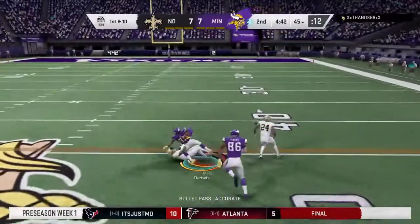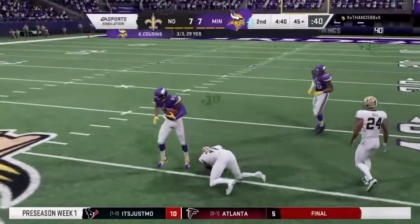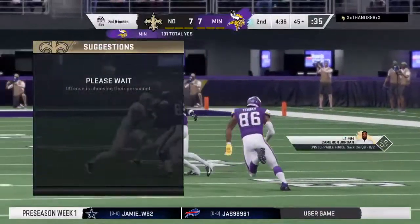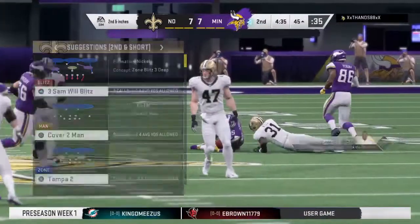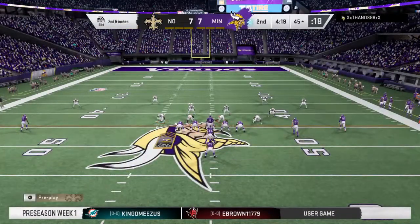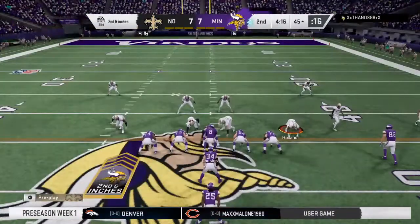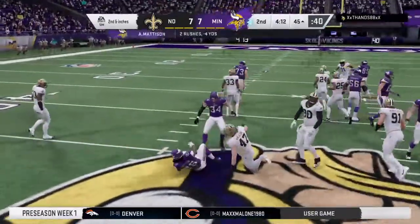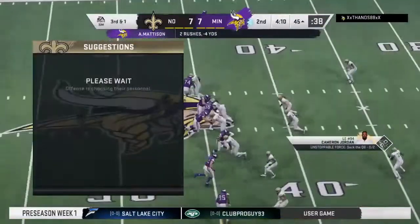Cousins now to throw on 1st down. He's got that one complete to Darboh. Another nice gain. That's now 30 yards between those last 2 plays. You can see the time and effort and thought that they put into their passing game because it was evident right there. It looks like a simple pitch and catch, but you and I both know that they have planned for this and worked hard to make it happen.